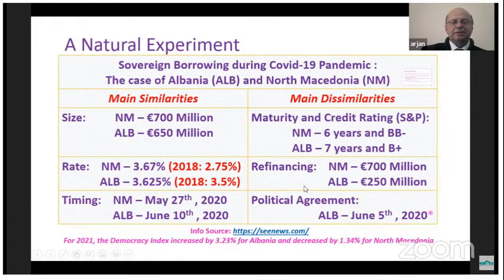We consider the case of Albania and North Macedonia borrowing in the London market during the COVID-19 pandemic. North Macedonia borrowed 700 million euros, Albania borrowed 650 million euros. In terms of ratings, North Macedonia had a higher grade than Albania. So other things equal, one would say that North Macedonia would borrow at a lower cost than Albania, which was not the case, actually.